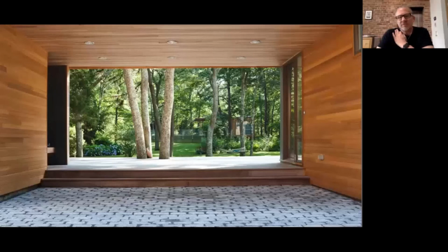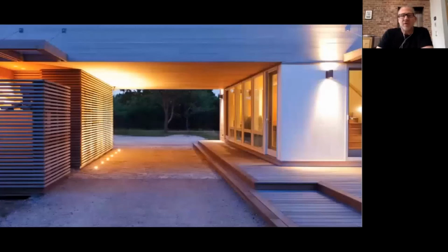Thresholds are important to our work. It's this sense of arrival. Here it frames the garden beyond and the views to the pool house back there. Sometimes we drive right through them, and actually have it be not only entry to the garden, but entry for the car and the entry to the house.